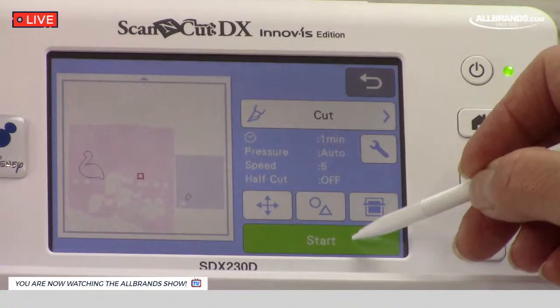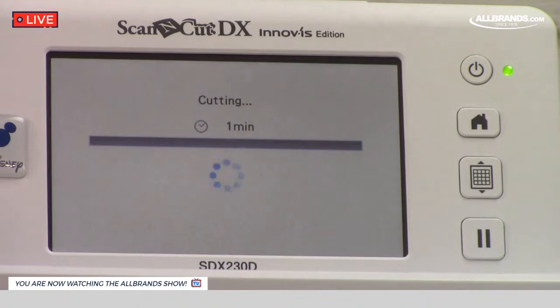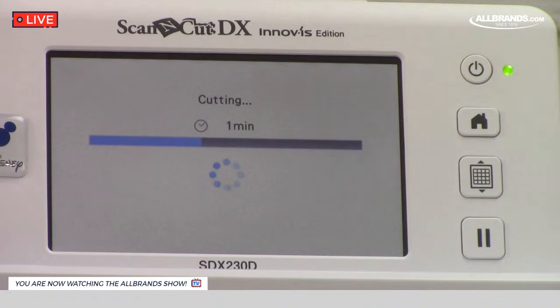It's going to do my test cut. It's going to stop. I will lift up the corner of my fabric to make sure that it is cut cleanly. And then we'll go forth and multiply.